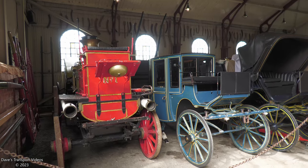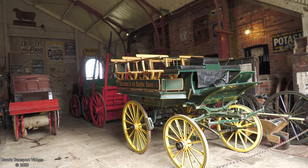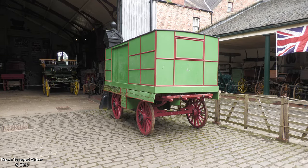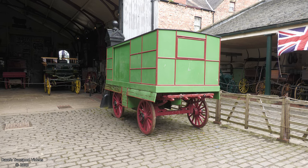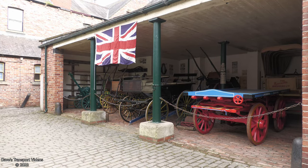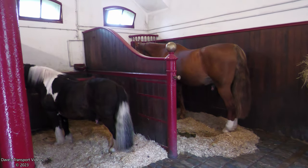After a pleasant musical interlude, here we see the horse-drawn trailers. And here are the stables where the resident horses are cared for.